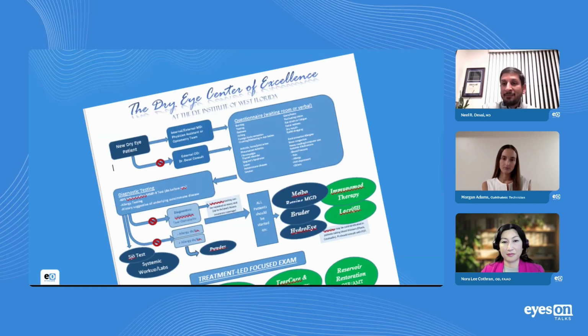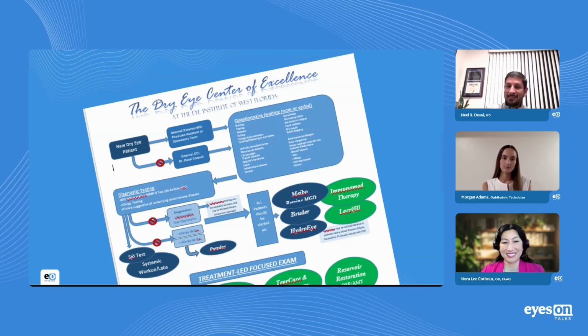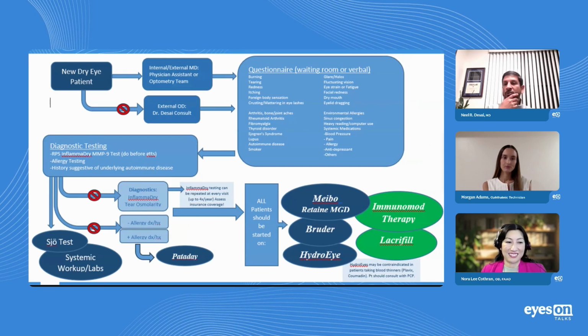So I've modified my treatment algorithm over the years. It's not as complicated as it used to be. Let's talk very quickly about this. Morgan talked about the flow, the collaborative approach.